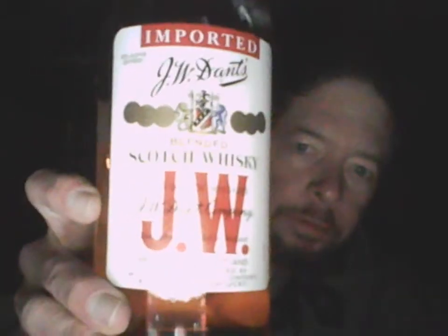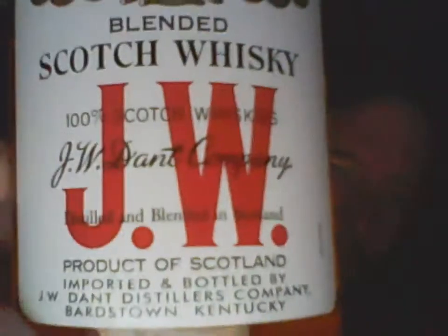This Dawn Busters features JW Dant, blended Scotch whiskey. Now, Johnny Neely was asking if that might just be a made-up name. I said, no, actually, Dant was founded in 1836. The first time this trademark was used was 1836, but it was a bourbon company. They distilled Kentucky bourbon whiskey. Later on, they expanded into bringing in other products, like Scotch. I'm sure they paid somebody to make it for them, and they put their name on it. This is a common practice.